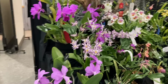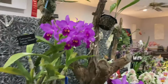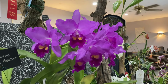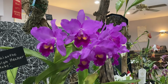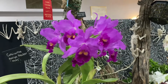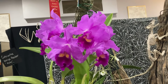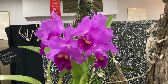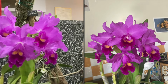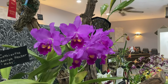So I did bring some plants for the AOS display, including this Catleanthe Adolf Hecker Moby, which I pulled for AOS judging, but it seems to have collapsed a little bit during transit from Chicago to here. I'll include a photo of what it looked like yesterday morning when I decided I would bring it. You can see that it was much better presented then than it is now.